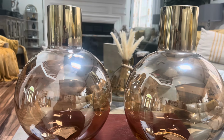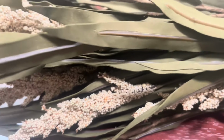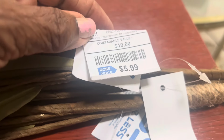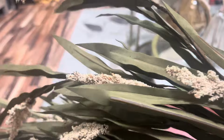I have one more thing I picked up, so let me show you what the last thing I picked up was: the beautiful branches here. And I loved them because they're giving me that neutral look. And they were $5.99 each. Let's turn that around so you can see. Well, there it is. They were $5.99 each, and I picked up two of them. They're really pretty long branches, and they have the neutral tone, which is what I was looking for.